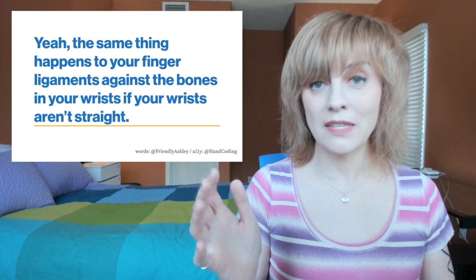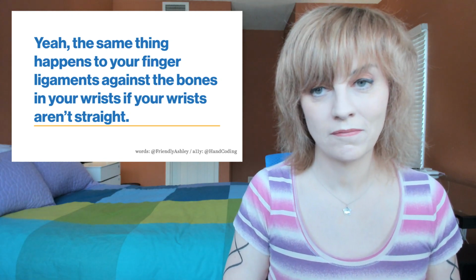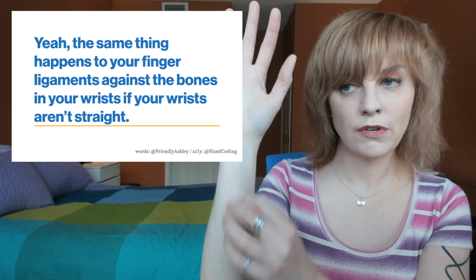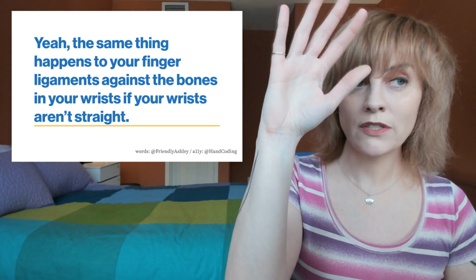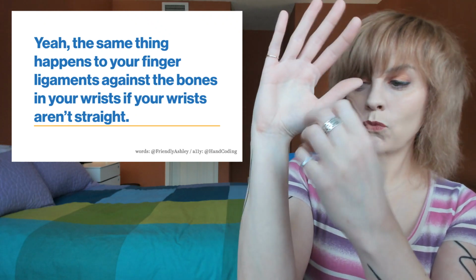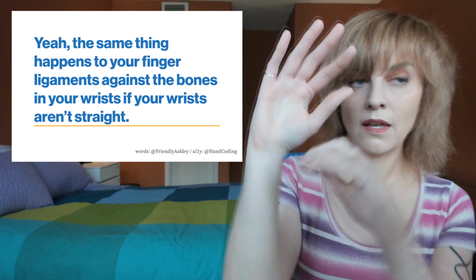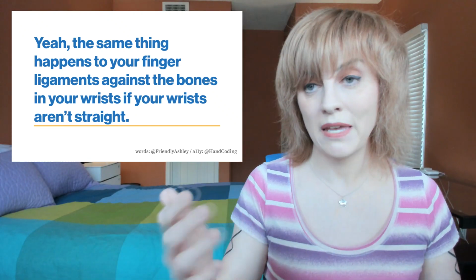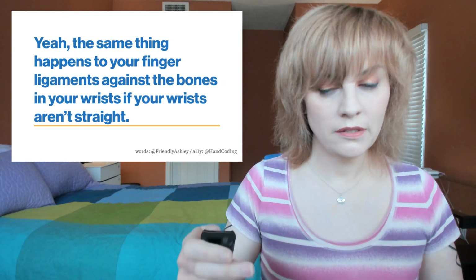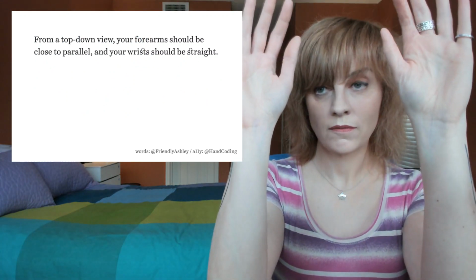Yeah, it so happens that the same thing happens to your finger ligaments against the bones in your wrists if your wrists aren't straight. If you imagine you've got all the ligaments in your hand and they go down to your wrists in this way, but if your wrists are tilted inward, then these ligaments now have to go around this corner here. And they end up rubbing against the bones in your wrist. So that's one of the main downsides to typing if your wrists are not straight. All in all, taking into context the zombie pose, from a top-down view, your forearms should be close to parallel and your wrists should be straight.